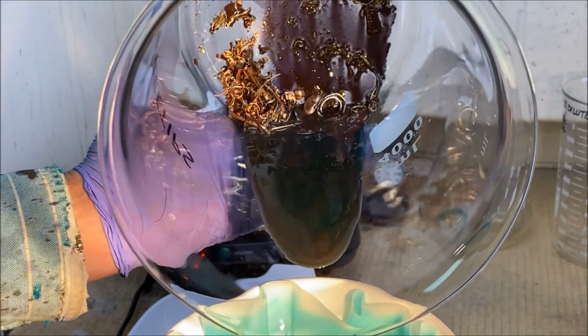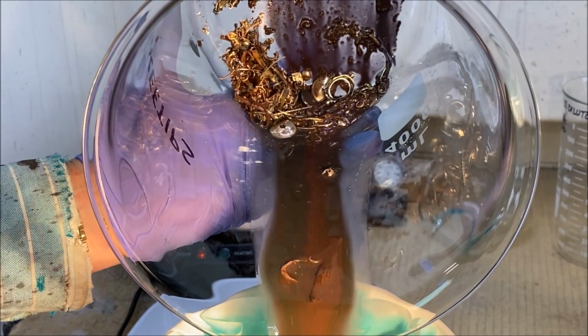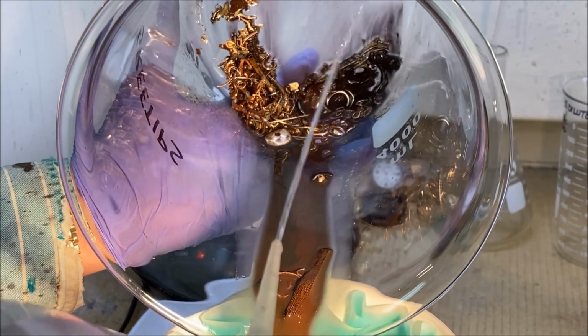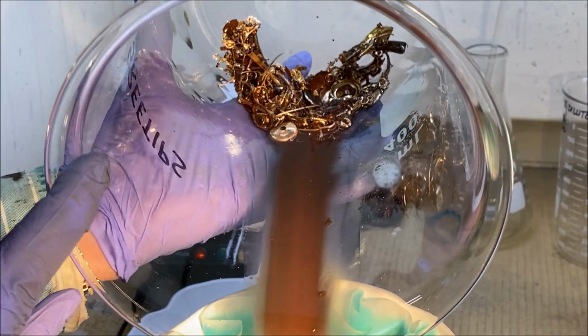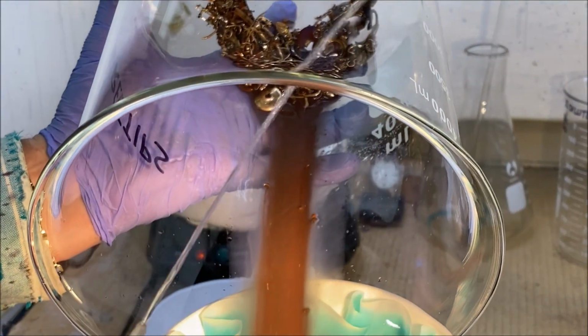That's our valuable material there. Purple mud and those gold foils. That is what is going to be valuable gold.